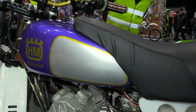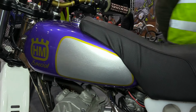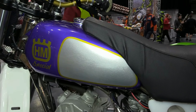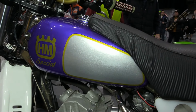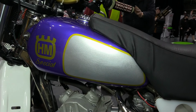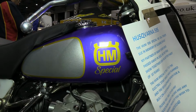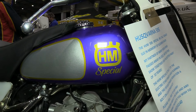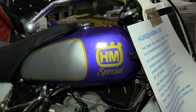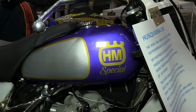And again, here's another nice modification that Lee's made to the big Husky, or Crazy Sue as it's now known, and that's to extend the seat over the top of the tank so that the rider can get his weight as far forward as possible, just to try and help the bike make sharper turns, or even maybe to try and stop that front wheel from lifting when it comes off the start line.